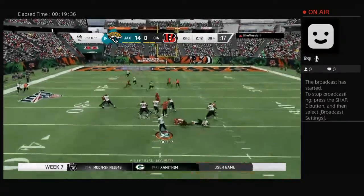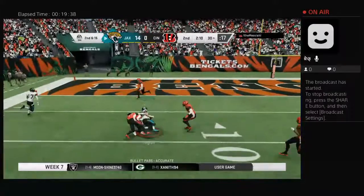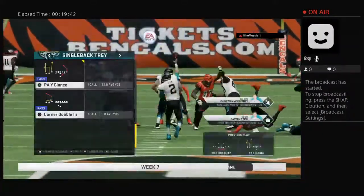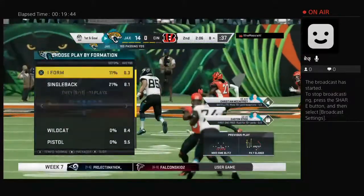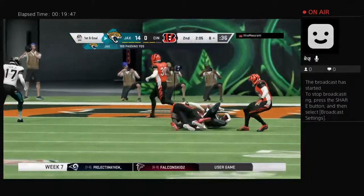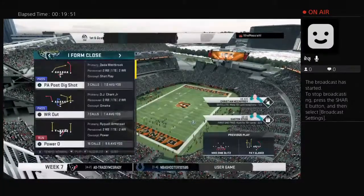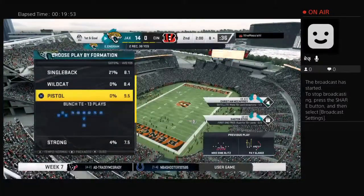Off play action, it's stick. They'll complete this to Ingram as tight end. And he's brought down, but not before he reaches the 8-yard line. A well-executed 22-yard gain. 2 minutes to play, first half. It's 14-0.